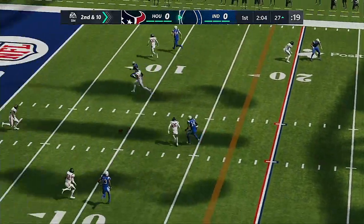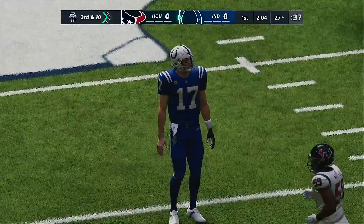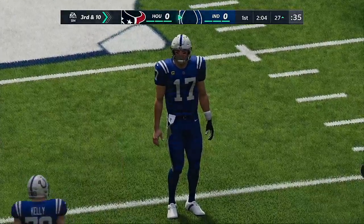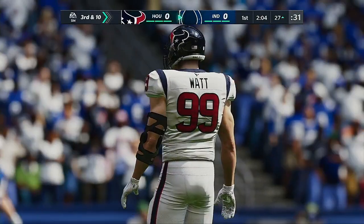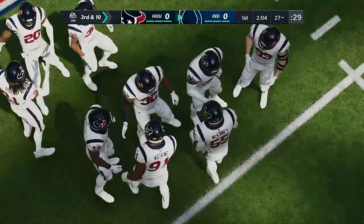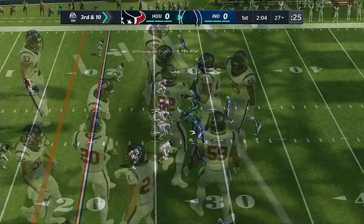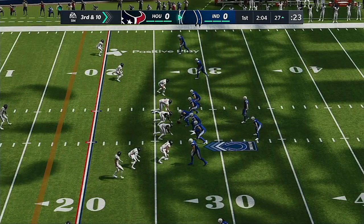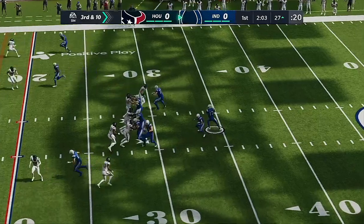Throwing again. Rivers looking middle, and it's incomplete. Zach Pascal, the intended receiver. And that takes us from second to third down. So back-to-back incompletions. Third down here in 10, but you're still in field goal range. And that's the thing to keep in mind. They're in field goal range. So now you don't take any unnecessary risks, but you try and find a way to get back to what you were doing earlier in the drive in order to finish this one off.